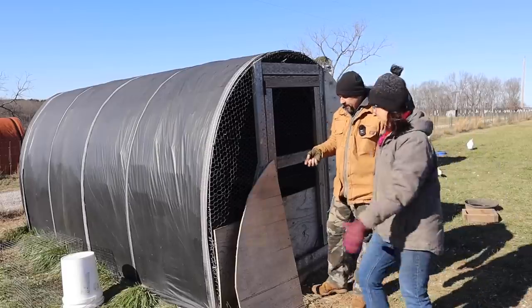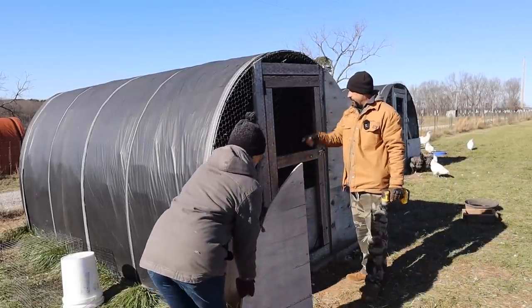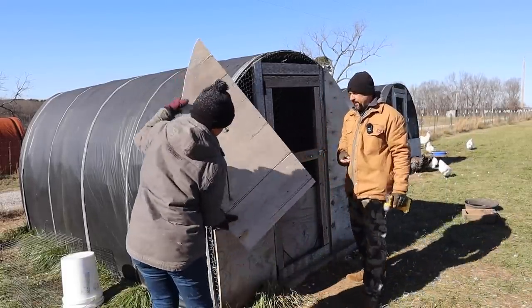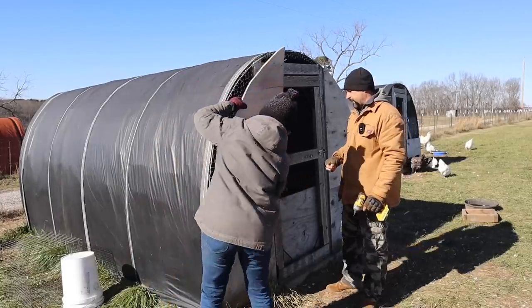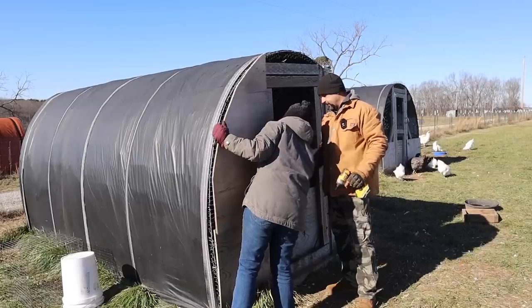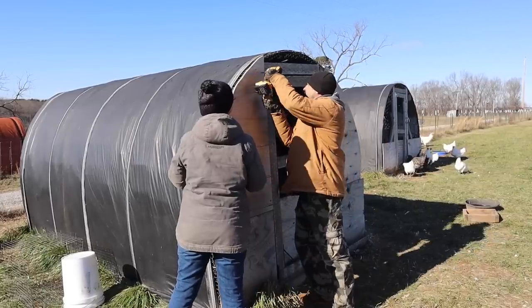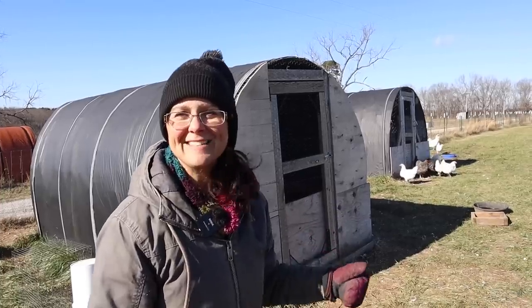And again, it doesn't make it completely airtight inside. In fact, we don't even put a piece here because we do still want them to have some ventilation. This is, again, just to help block the wind from really hitting the chickens. Well, that side was easy enough.